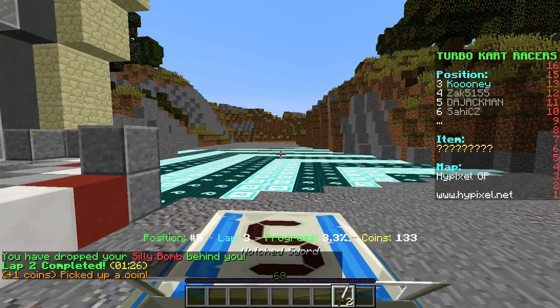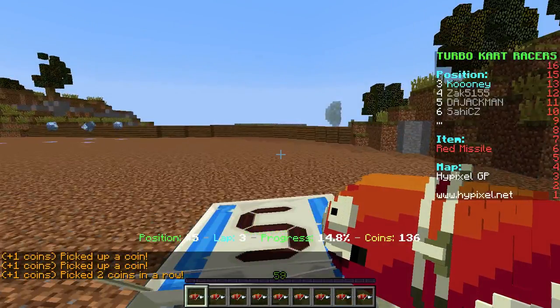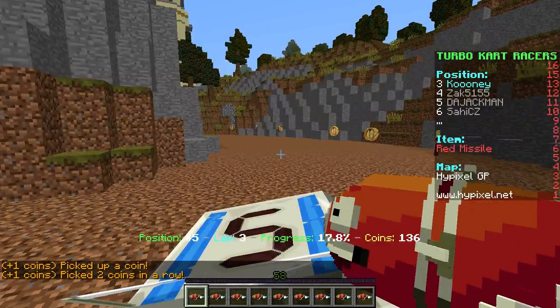Ooh, Mario Kart, I love doing this. It just reminds me of Mario Kart so much. Right? Yeah. I just keep thinking of Mario Kart when I play this, because you have the bullets and stuff in your race.